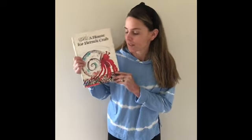In this book, A House for Hermit Crab, Hermit Crab goes on a new adventure each month. Find the month that your birthday's in and see what adventure Hermit Crab goes on.